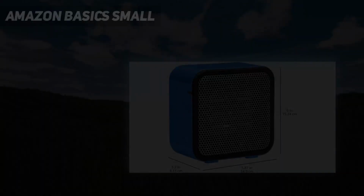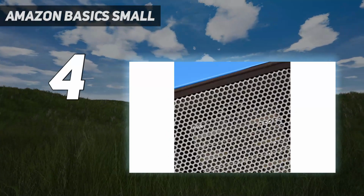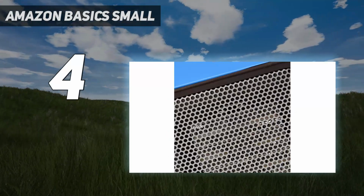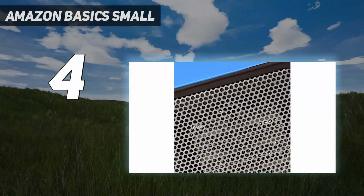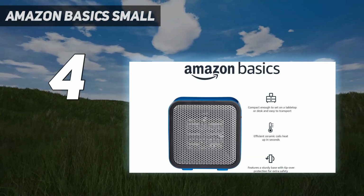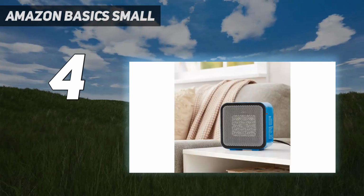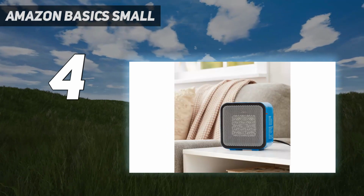Coming at number 4. Amazon Basics Small. The Amazon Basics Small Space Heater is exactly what it claims to be, a compact heater for warming up the air immediately where you're sitting or lounging. It's perfect if you don't want to spend a bundle and don't need to warm up a whole room, but feel chilly when you're working at your desk or reading a book.